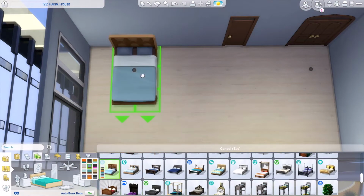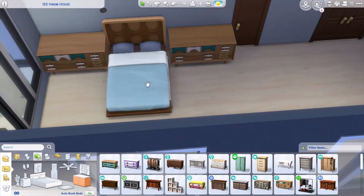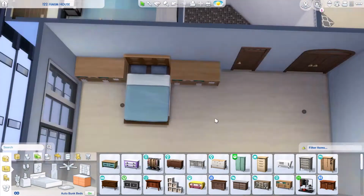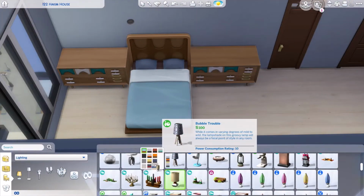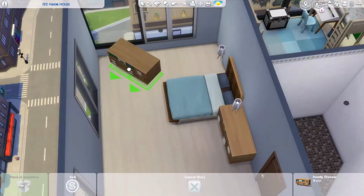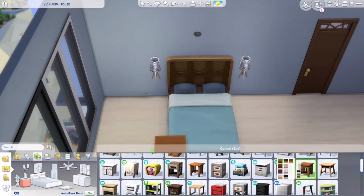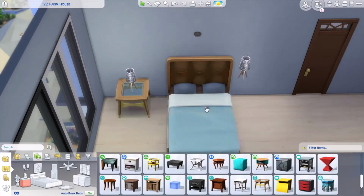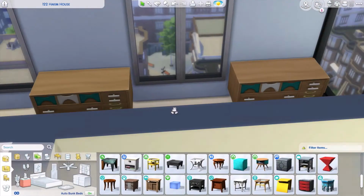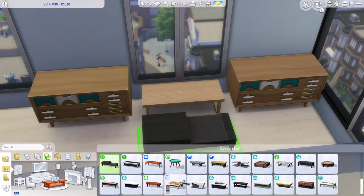But now moving on to the parents' bedroom, I decided to go for a more kind of like retro vibe with the furniture, and this is also something that I haven't really done. I tried to use the bedside table or the dressers as bedside tables, but it just felt way too crowded. So I did end up switching that out, and then we will put a TV in here.